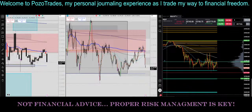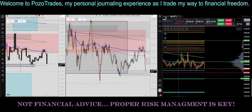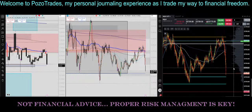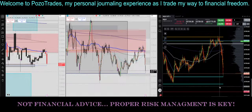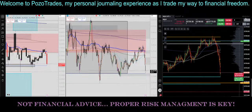Super late catching this trade. Almost took me out. Waiting to see. I think this is actually going to break the low. Remember that green vector that was hanging out down here? Yeah, it's coming back for it. I really want to see if they can take this.